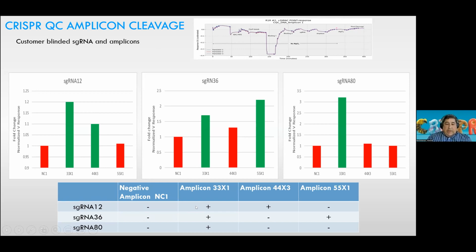And if you look at the table, you would hope that 12 would have been negative for the control, of course, plus, plus, minus. And what you see is negative, plus, plus, minus, because we're comparing this normalization of the control to 1 and how much it increased, over the amplicon that was supposed to be specific. So we match there. And if you look at number 36, you would expect negative, of course, plus, minus, plus, and we're negative, plus, minus, plus.